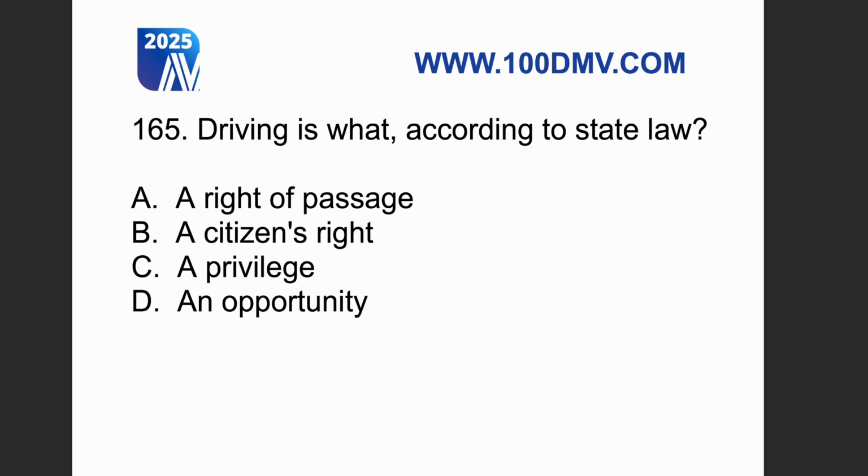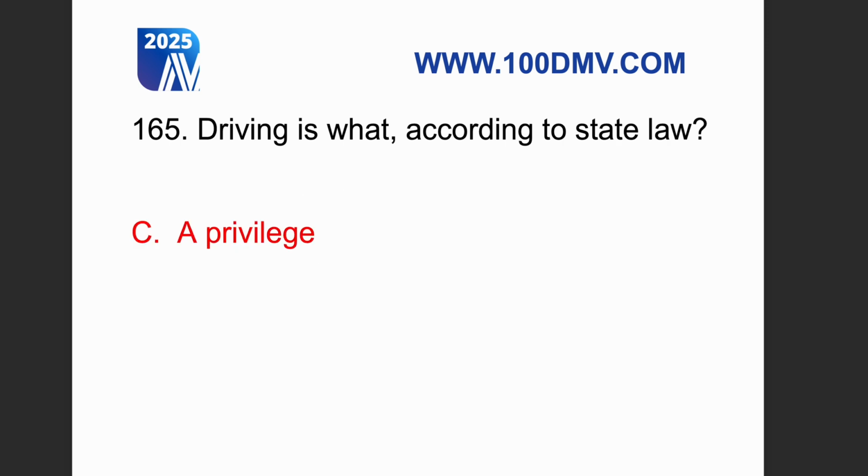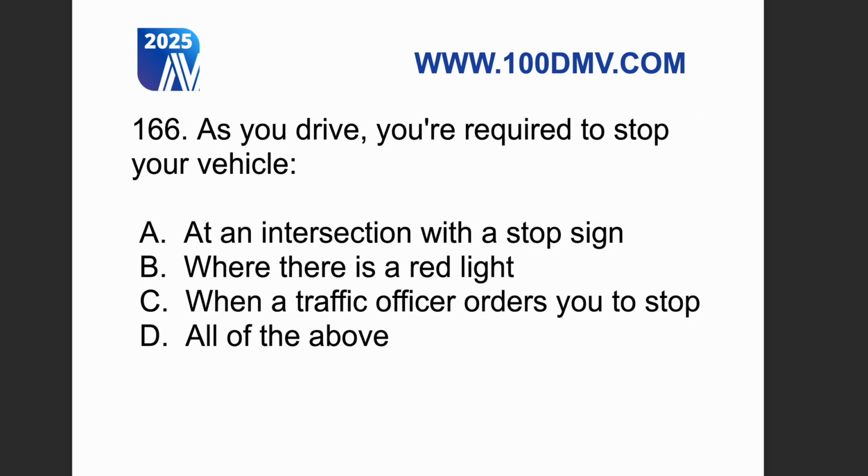165. Driving is what according to state law? A. A right of passage. B. A citizen's right. C. A privilege. D. An opportunity. Correct answer: C. A privilege.